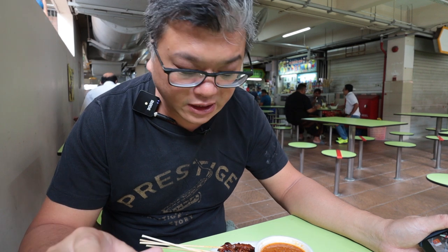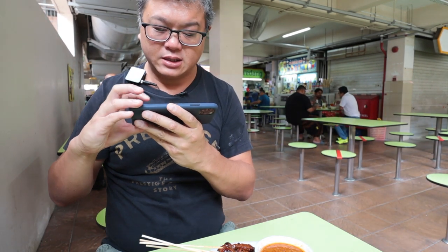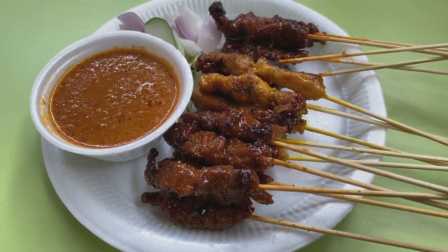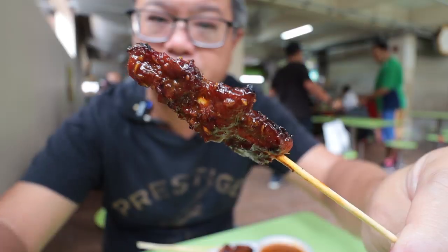Okay, I just got the satay. I ordered again 5 sticks of beef, 5 sticks of mutton, 5 sticks of chicken. Let me film to show you that. This is how it looks like. There we go. So this is as fresh as it gets, and I'm going to try it right now. So trying the beef.